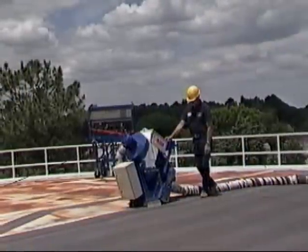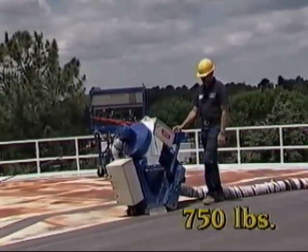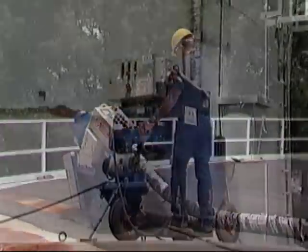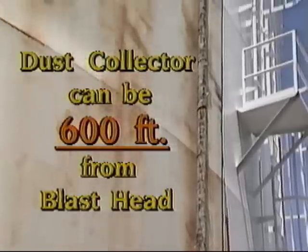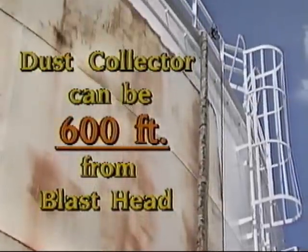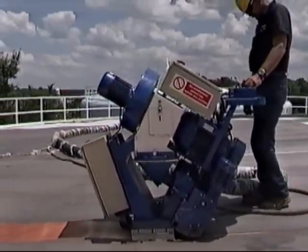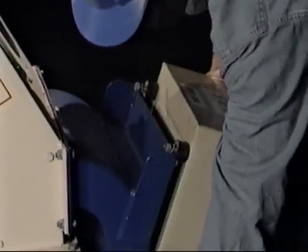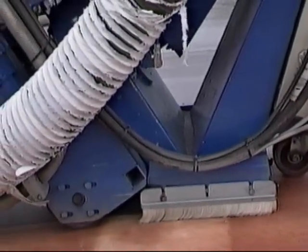Specialty Products' 350 horizontal blasting unit weighs only 750 pounds. Thus, it is light enough to be used on tank roofs. Moreover, its companion dust collector can be located on the ground, up to 600 feet away from the blast head. A unique design feature allows this 350 horizontal blasting unit to be broken down into 6 modular parts and passed through a 19-inch manhole. This facilitates the efficient blasting of tank floors.